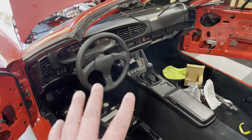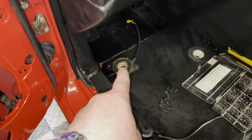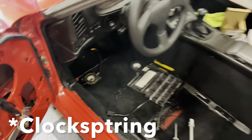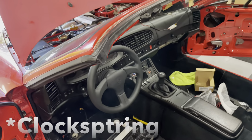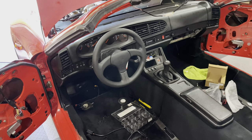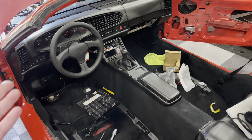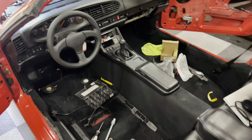Alright, so for now she's just mocked up, unfortunately, because I forgot one thing, and that is that the slip ring that you use for the steering wheel airbag is not the same solution for the club sport steering wheel, so I need to order a couple of parts. But nonetheless, you get the idea. I think it looks awesome. I'm really happy with the result. You'd never say this car was in a flood.